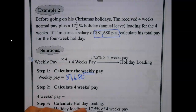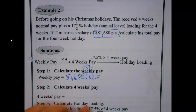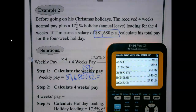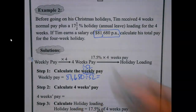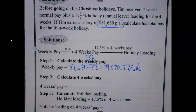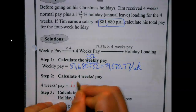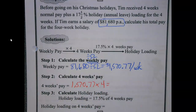How many weeks are there in a year? 52. So, I mean, if they just looked for a month or something like that, I still need to know. So, 15, 70, 77 per week. But to calculate this holiday pay, that's based off of 4 weeks' pay. So we got down to 1 week. Now to finish it off, we've got to multiply that by 4.